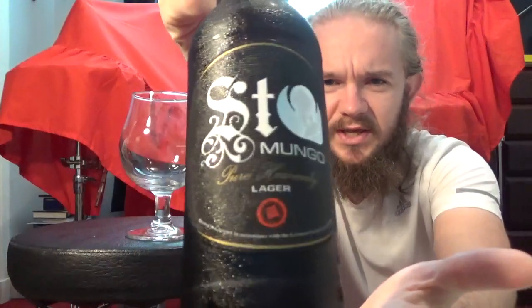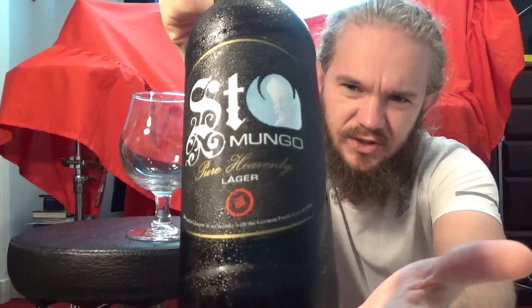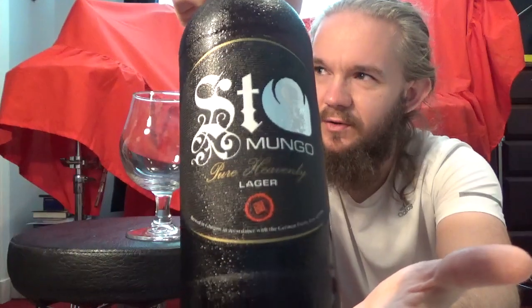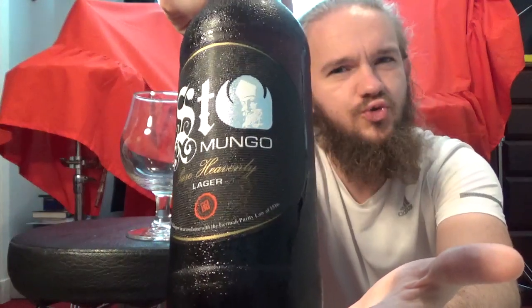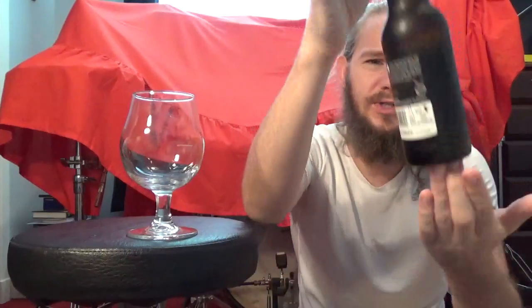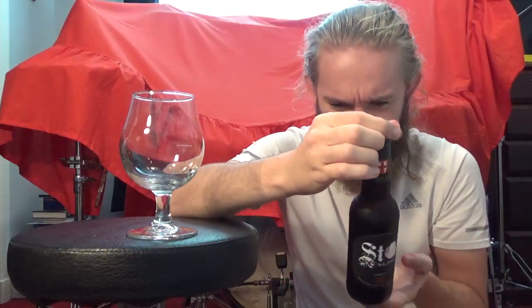So as I mentioned to you, this one is a 4.9% lager beer. It's kind of standard for German strength. Most German beers kind of sit around, you know, sort of 4.5 to 5.2-ish%. You do get some that are a little bit heavier than that, of course. Doppelbock and a few Maibocks and things like that can be like that.